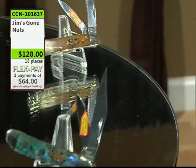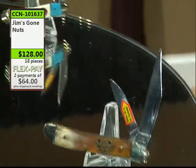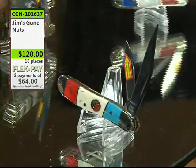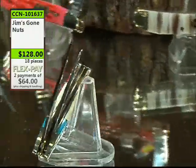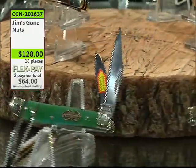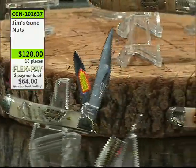$64 per payment plus freight on that first one. Now, let me tell you about the handle materials you're getting right here, okay? You're getting the abalone peanut, the autumn second cut, buffalo horn, brown molasses, cracked ice, blue-green swirl rosin, dinosaur rock, dark red jig bone, red, white, and blue honeycomb, ox horn, and the peanut pearl tusk.